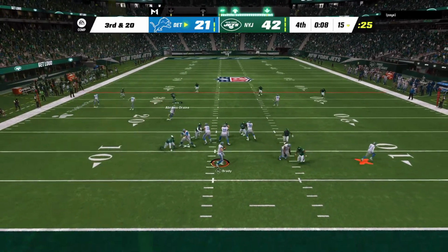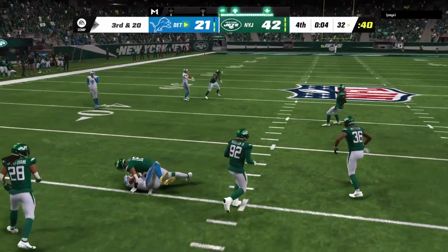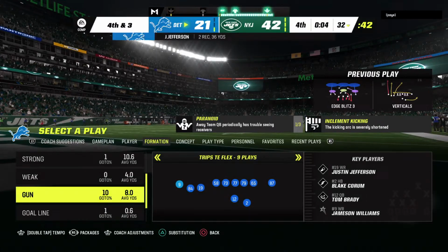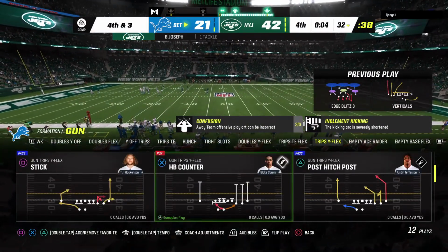Now on 3rd and long, they'll look to throw. Open man, he's got Jefferson across the formation. Now whistles and a timeout called here. Not sure of the point of this, but they'll stop it with 4 seconds to go in the game.